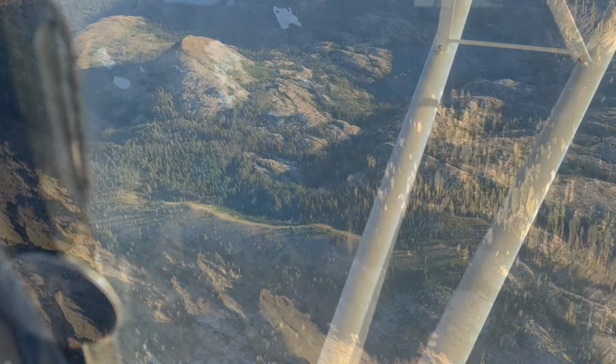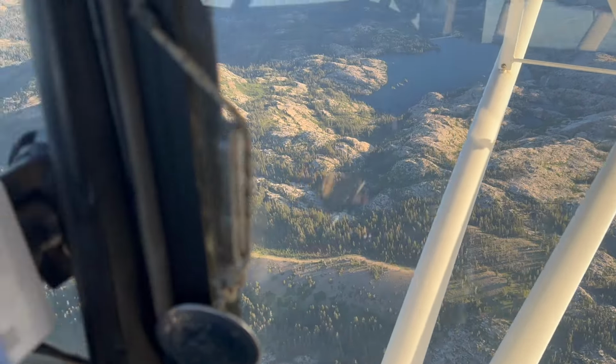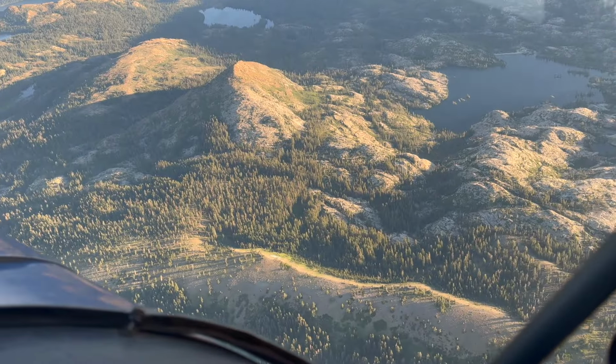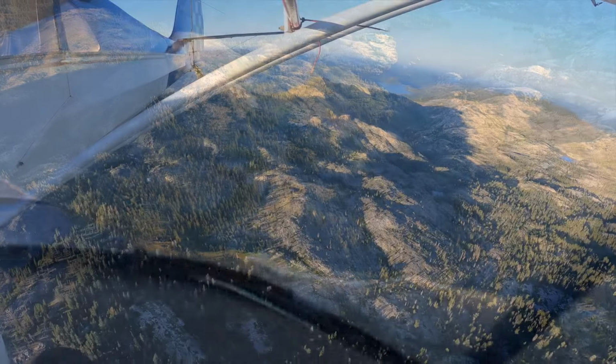Right down there. There's that little spot there that I was thinking might be a potential bingo field if we have engine trouble. It's a little rocky and treed, but we could probably set it down there without hurting ourselves too bad.